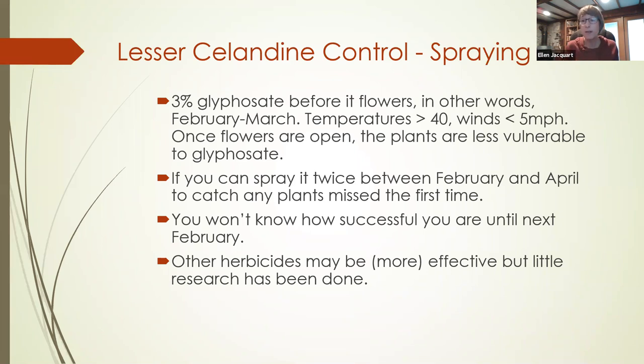There are other herbicides. There's triclopyr. There's things like Milestone, which is a very effective herbicide on many species, but really not enough research has been done to say how effective those are. Glyphosate has been used more. One of the challenges of lesser celandine is that it does seem to follow creek drainages, so it is often near water, and so you need to use a water-safe herbicide, and glyphosate does have water-safe options like Rodeo or Aquaneat. All of that is on the calendar of control. Some of these other chemicals may or may not have water-safe versions. If they don't, it's not going to be very helpful for lesser celandine.